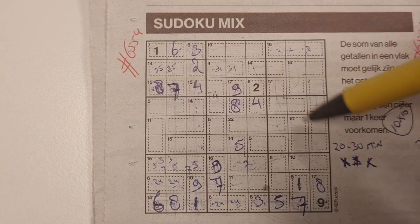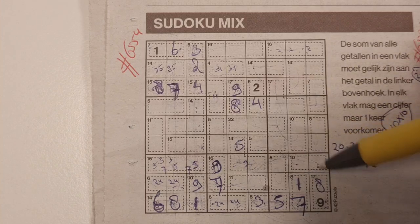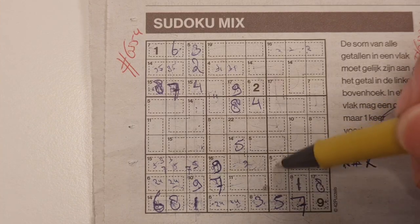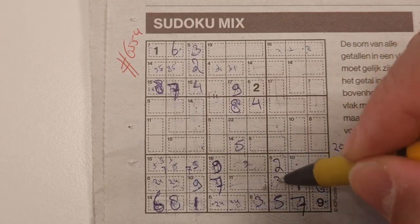Well, one of the missing numbers in this big square is number 2. Well, I cannot place the 2 in a box of 10, otherwise the combination will be 2 plus 8. The 8 is already used in this big square. So the 2 should be in a box of 5. The combination will be 2 plus 3. We have a 2 in one of those two boxes in this row, so no 2 there. 2 should be here. 3 goes there.